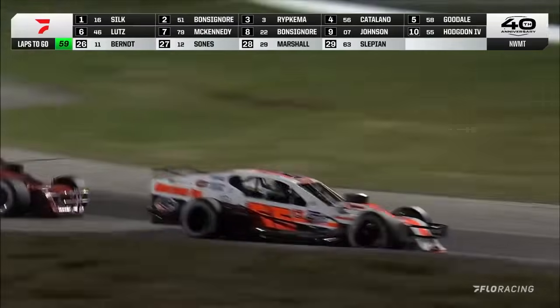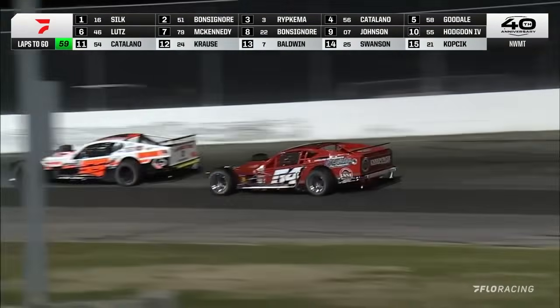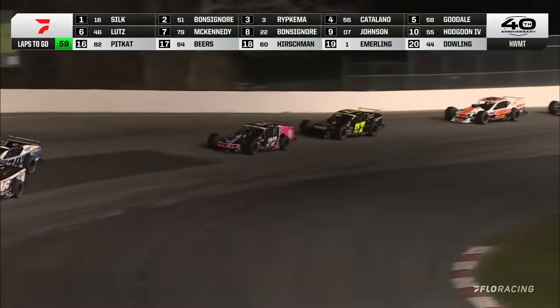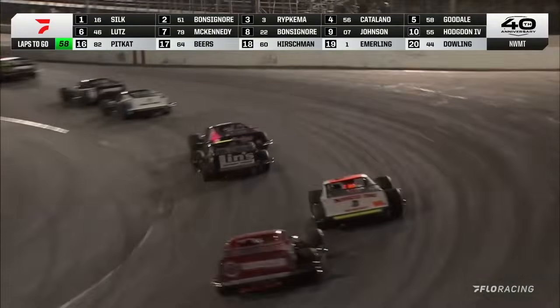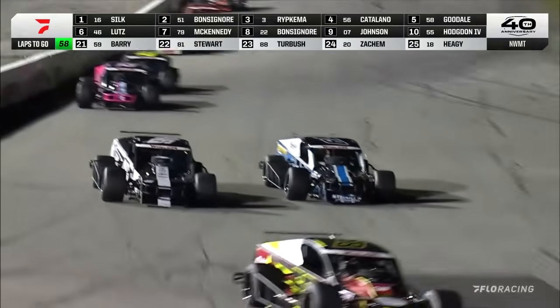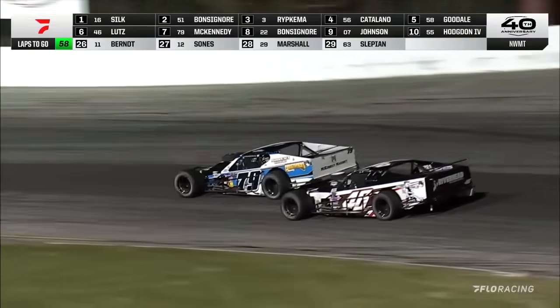Meanwhile, there comes the 07. Now Jake Johnson has worked his way into the top 9. Johnson continuing to move forward after that round of pit stops. A couple of the drivers that came down pit road under that last caution are now mired deep in traffic because there were only 7 that had to come in to get those tires, and among them Austin Beers, who was a race leader for a while. He's gaining ground, but he's way back in 16th.